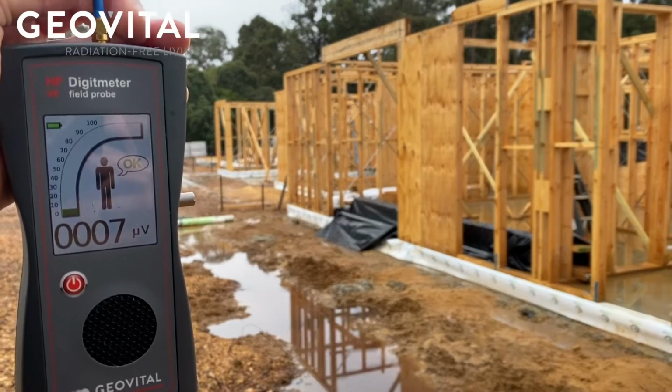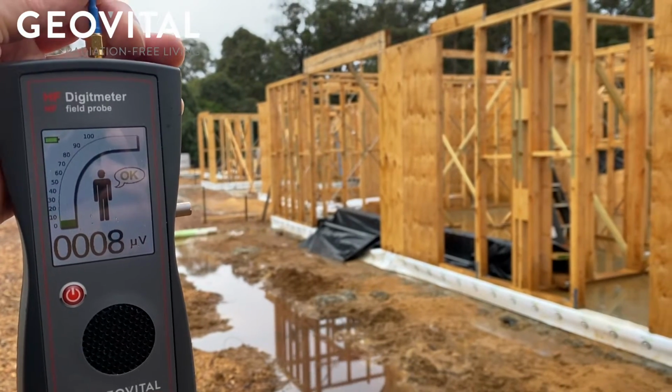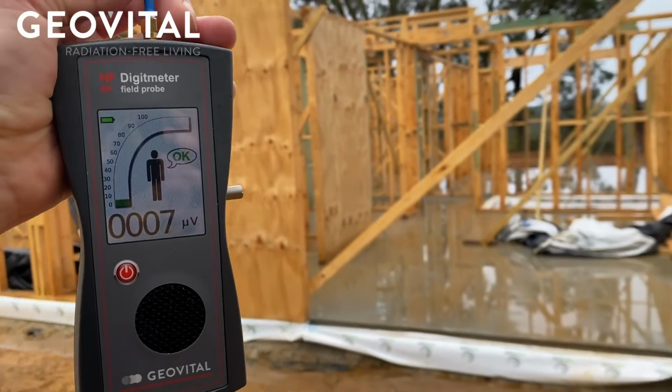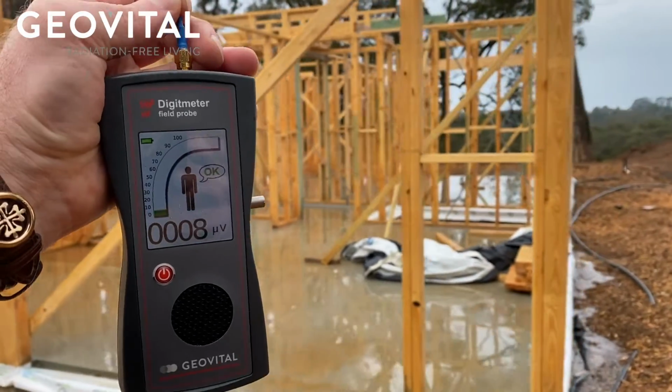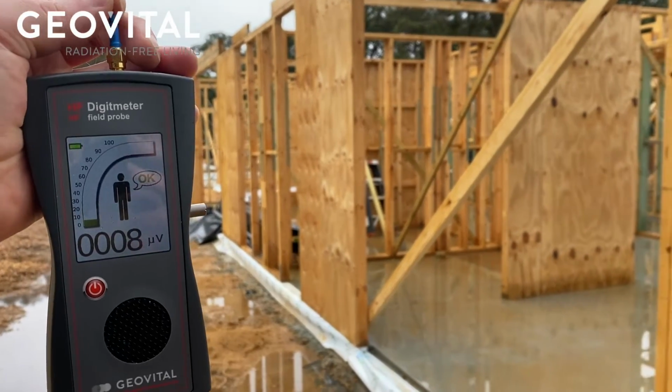So we have another construction going on. Exciting to see it all get started. The radio frequency radiation is already nice and low because we're more into the country. Of course we can't be sure what that's going to do in the future, and that's why we're still wanting to put shielding in place.